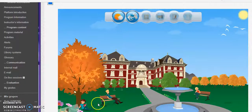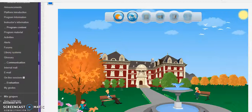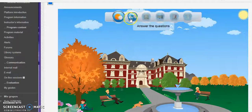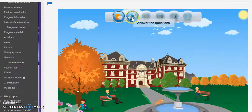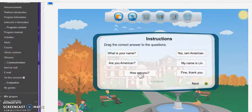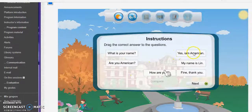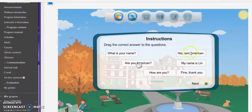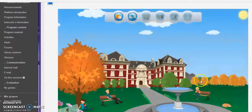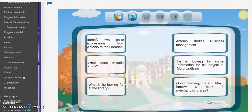After listening to the conversation, you see that the second circle now appears, so you have to click here now. In this part, you will have to answer some questions. So you will have to drag the answers to the questions. Drag the correct answer to the question, as you see here. We click here next. Now, for example, I think that this is the question for this answer, so we are going to do this.